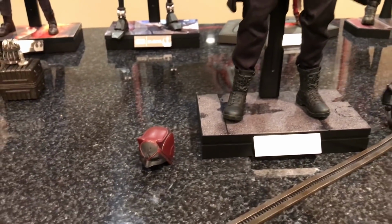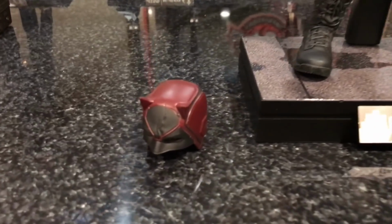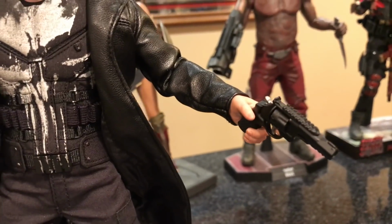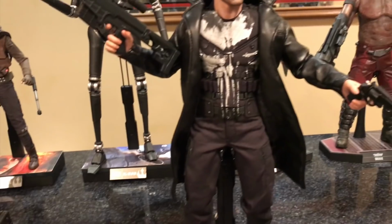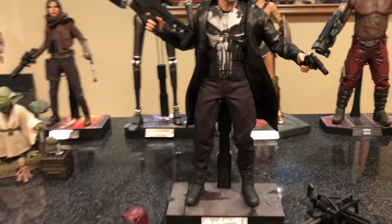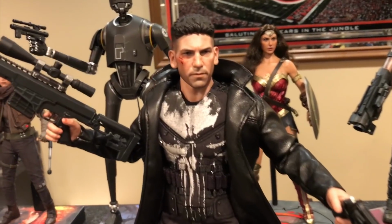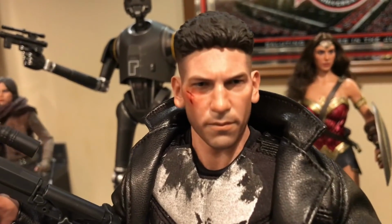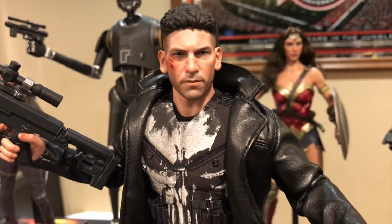The only thing that I wish they would have done to improve this figure is to put a magnet in Daredevil's mask so you could easily put it in the palm of his hand. It's kind of hard to get that mask in his hand, but that's basically a small nitpick of this figure. This is a great figure, period, bottom line. This is a great figure, and there's a reason it's my 5th favorite purchase of the year.